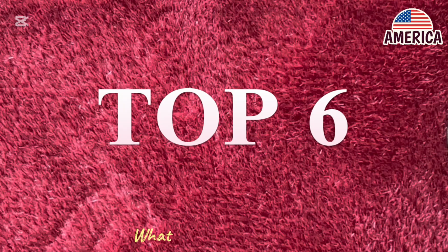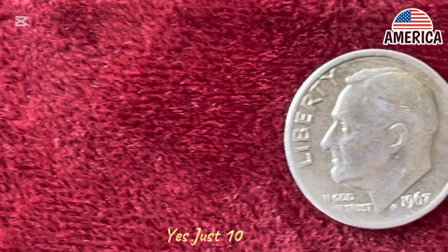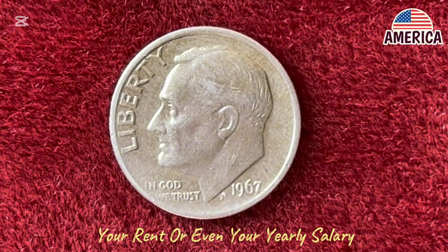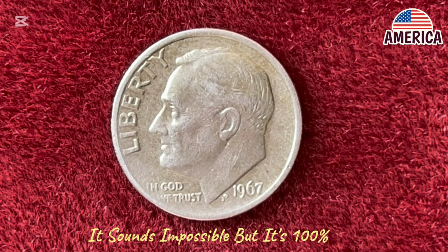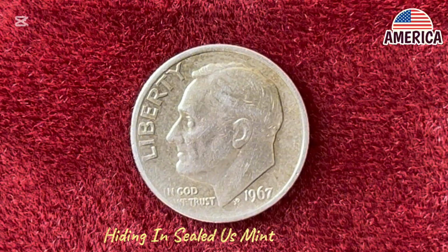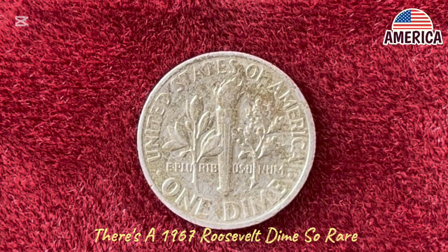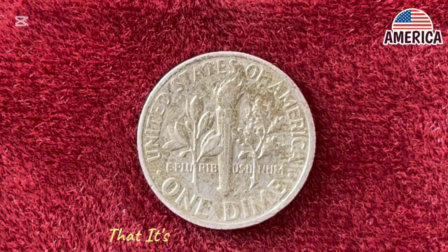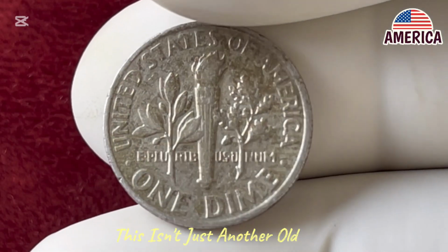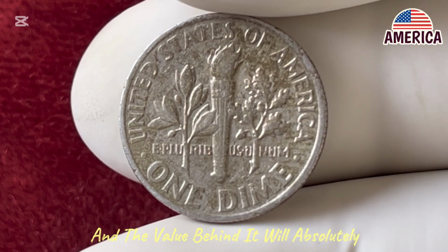Top 5. What if I told you that a single 1967 Roosevelt dime, yes, just 10 cents, could be worth more than your car, your rent, or even your yearly salary? It sounds impossible, but it's 100% real. Because buried inside old coin collections, hiding in sealed US Mint proof and special mint sets, there's a 1967 Roosevelt dime so rare, so unexpected, that it's become one of the most shocking and valuable US coins of its time. This isn't just another old dime. This is a real numismatic mystery, and the value behind it will absolutely blow your mind.